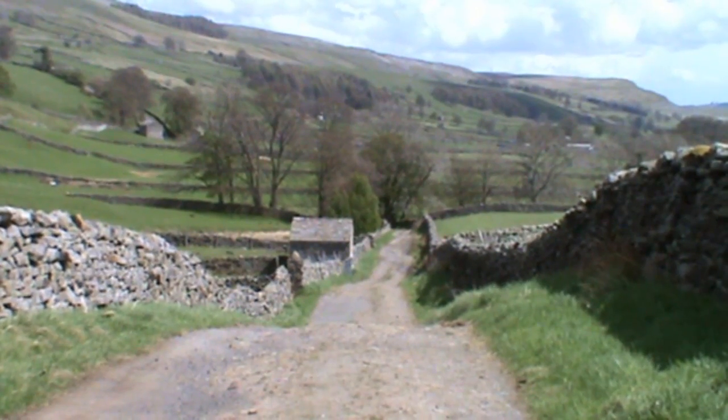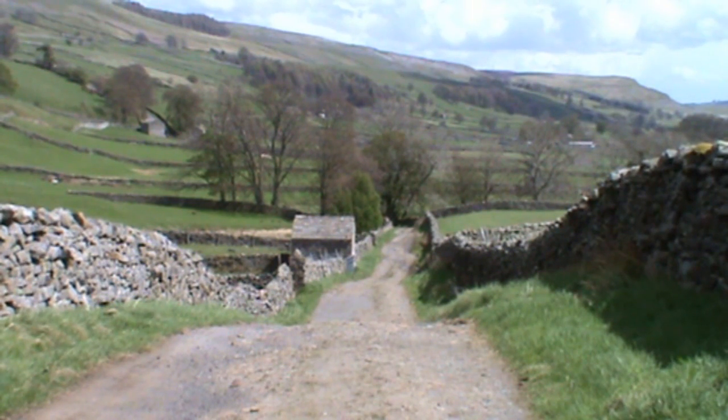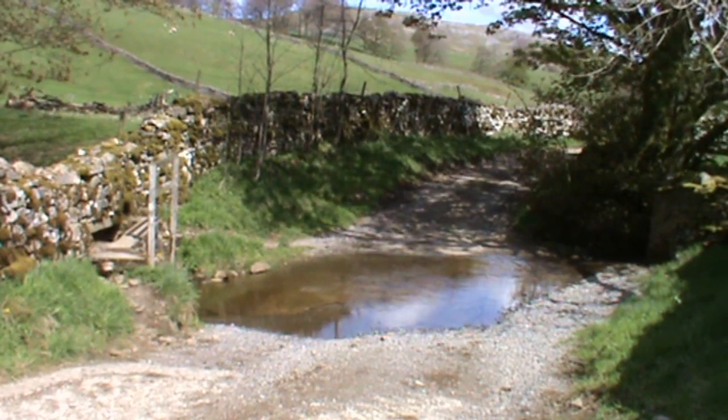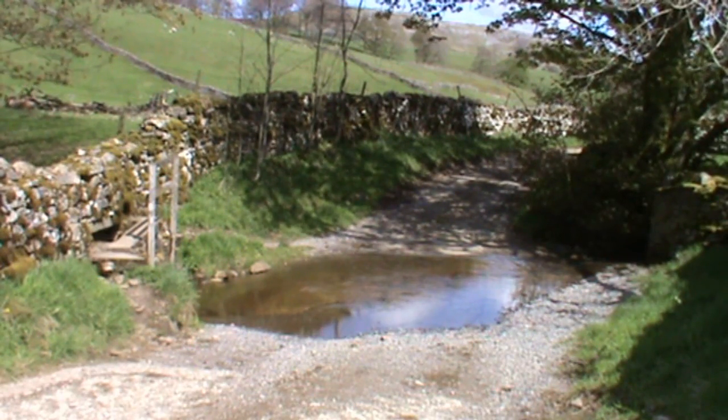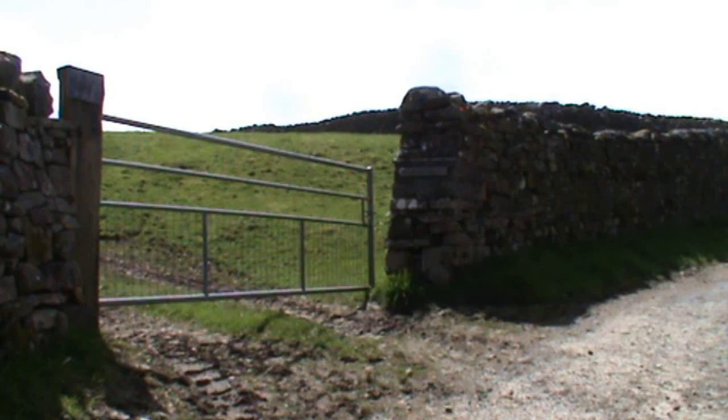As you walk down the track, you'll see a little stone hut in front of you on your left. You can turn right for Askrigg if you want, but we're going straight forward down the track. Just walk forward another 5 minutes till you come to a tiny stream. Don't cross over. Look to your right hand side. You'll see a tiny little footpath sign at the end of the wall. Askrigg, half a mile. We turn right there through the gate.